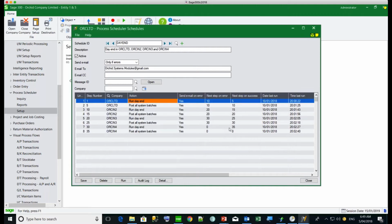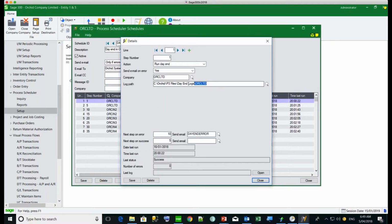For those four companies. And if I look at the detail in here, you can see that the log file would then get attached in there. So you have all these logs saving away automatically where you need them to, which is really useful from an audit point of view.